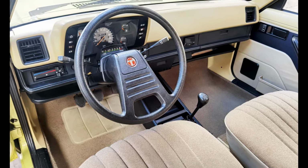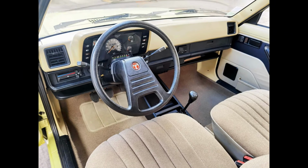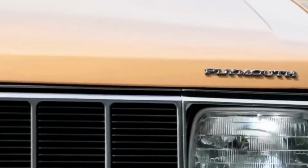The year 1978 ends with a real fireworks display. 207,544 units produced in Europe. A performance that buries Renault, whose disastrous advertising campaign had already dug its grave. And meanwhile, on the other side of the Atlantic, the Horizon establishes itself as a true global car.